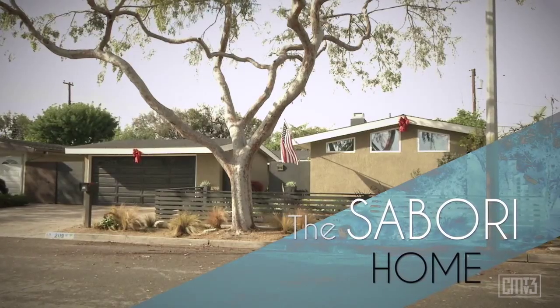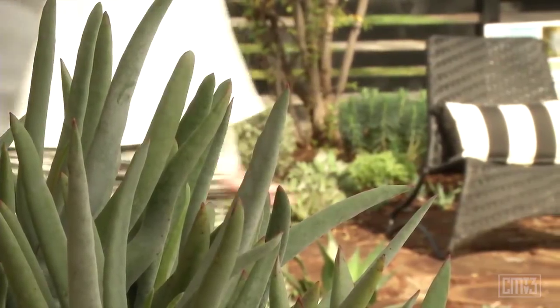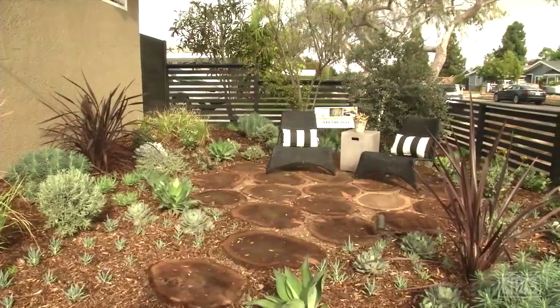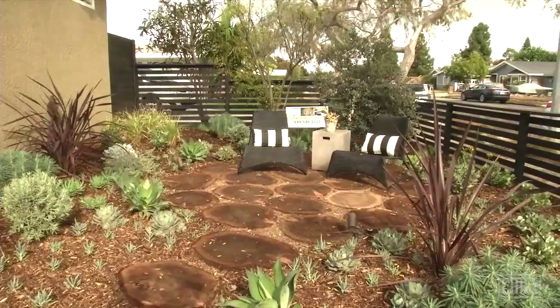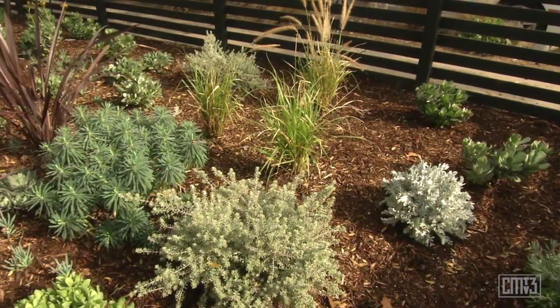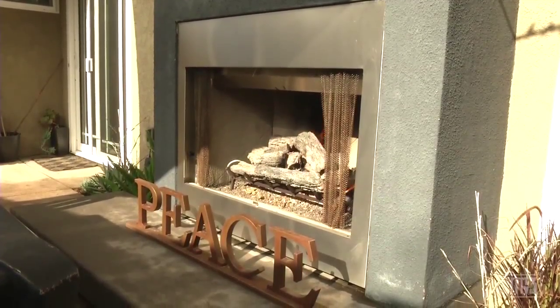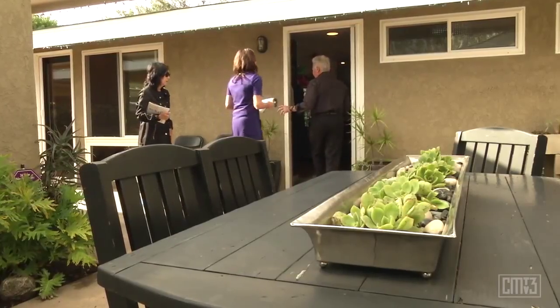Welcome to the Sabori family home. It's a California ranch-style home built in the 50s. There's a handful of homes on this tour, and this home really stands out because it's a green home, a music home, and a skateboard home. The landscape in the front was done by Mollywood Garden Design. It's with sustainable, drought-tolerant plants. There's a fireplace in the courtyard area with a nice table for entertaining.